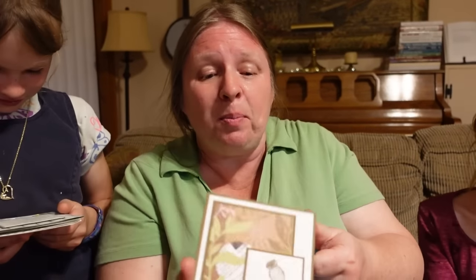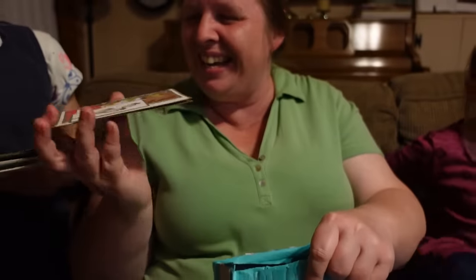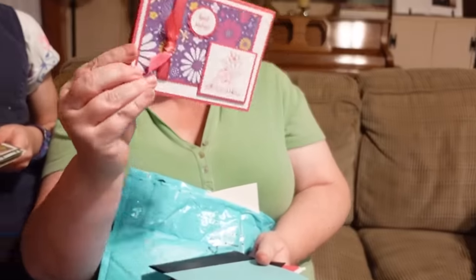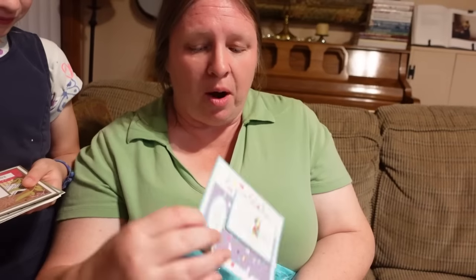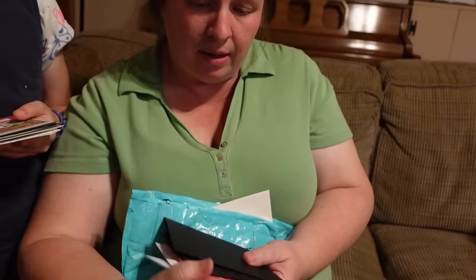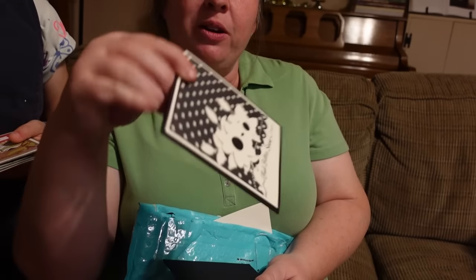Oh, there's a bunch of them in here, guys. A happy birthday. There's so many. Let me just pull out a big old stack here. Oh, and there's a... Best wishes. These are just gorgeous. Yeah, and they're heavy duty too. Another happy birthday. Charlotte, she took time doing this. That's a talent right there. Feel better soon.